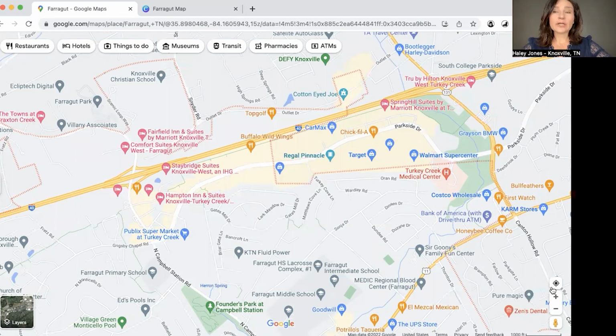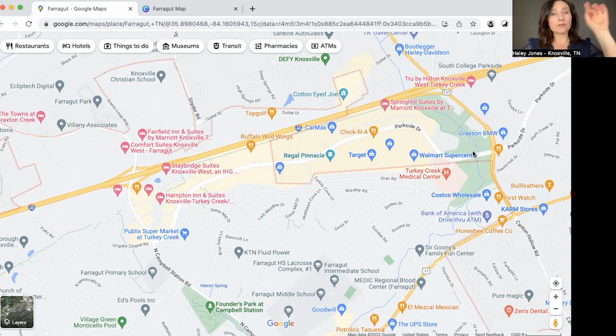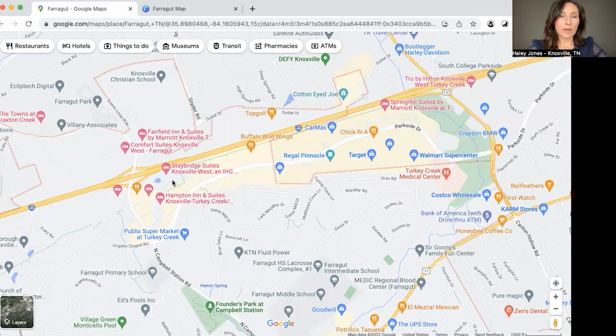But essentially, Turkey Creek is 2.5 miles of shopping. And when I say shopping, I mean everything. Like there's a Super Walmart, there's a Publix, there's a JCPenney's, there's a CarMax, there's a movie theater, there's boutique restaurants, boutique shops, there's a Belk, a Marshall's. I mean, it's literally like all the things. So it does go from one exit of the interstate to the other. So here's Lovell Road. So Lovell Road, you're like in Farragut at this point, and it goes from Lovell Road. This is this exit to Campbell Station. So it's about 2.5 miles, like I said.